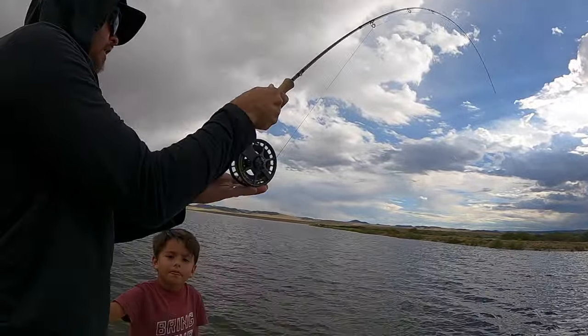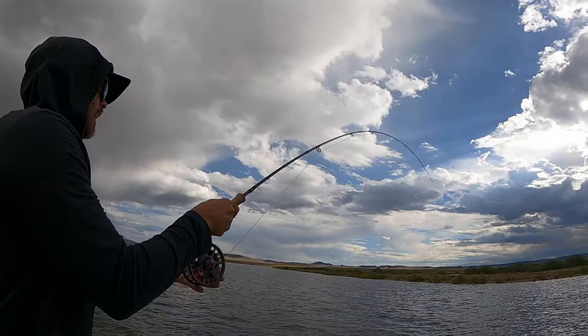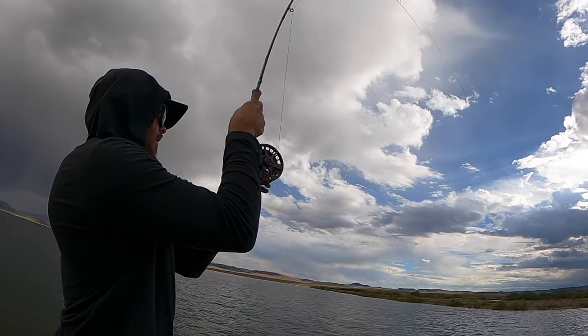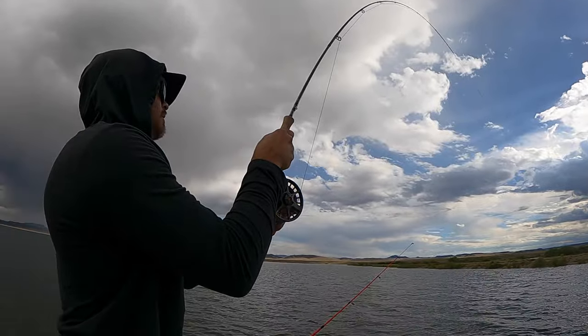You get the next one from me, buddy. Let your daddy fight this one. He's going home. There are some weeds in that area. So yeah, you just keep your rod up high. Backing? Yeah, you hit backing for your first time? Yep. Sick.